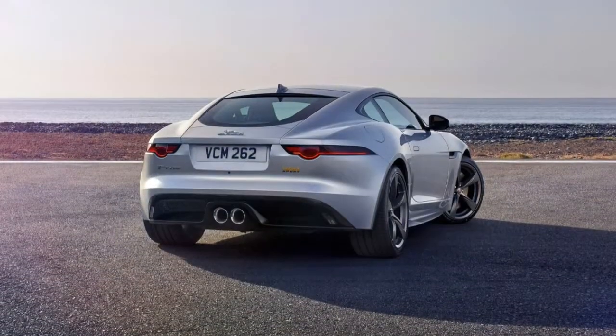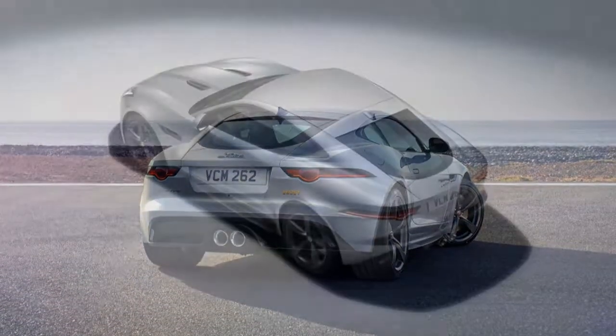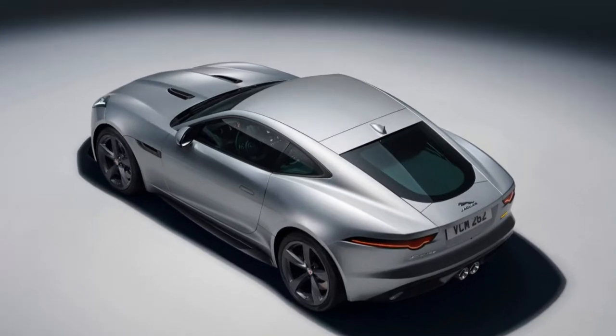Voice control. Navigation and multimedia are configured to respond to what Jaguar calls natural speech.